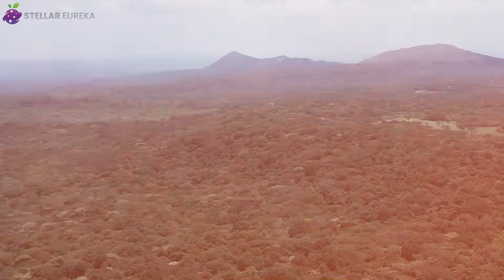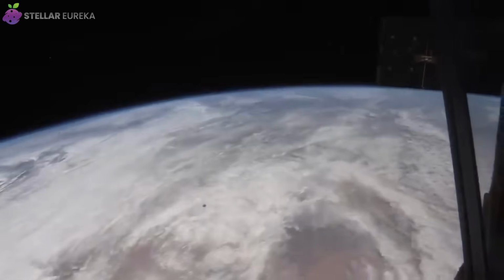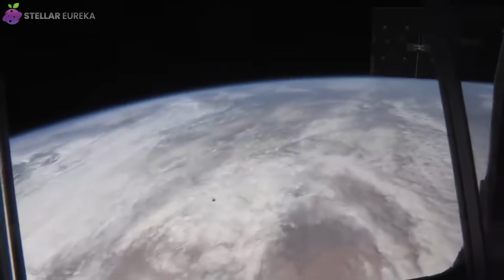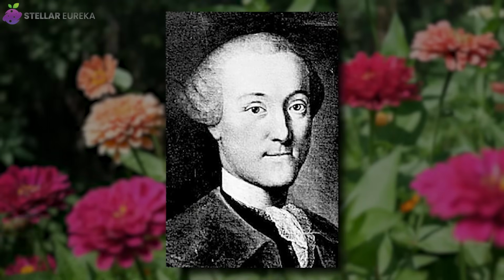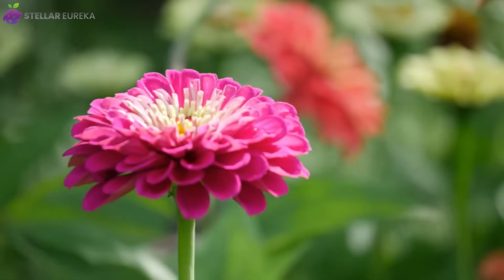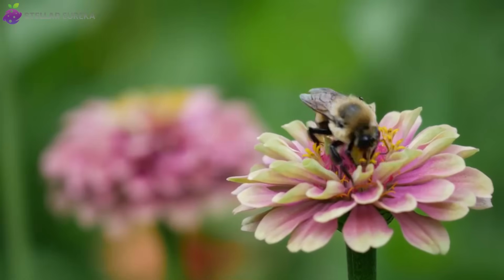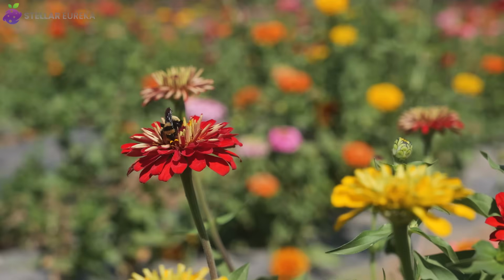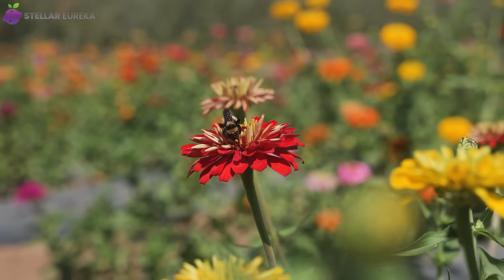Zinnia. From the sun-drenched landscapes of Mexico and Central America to the cold, artificial environment of outer space, zinnias have proven they can bloom just about anywhere. Named after German botanist Johann Gottfried Zinn, who first described them in the 18th century, these resilient flowers were once wild plants scattered across the Americas. Today, they brighten gardens worldwide with dazzling colors and endless variety.